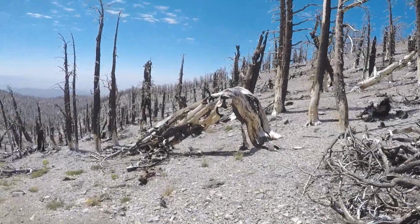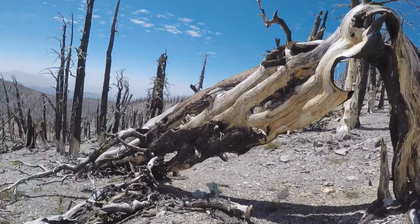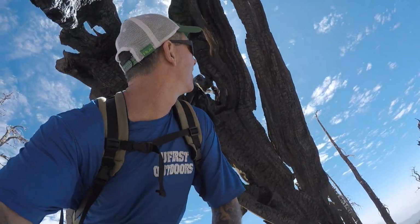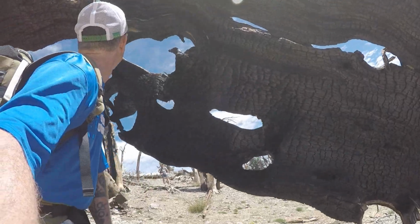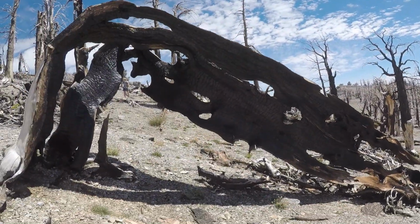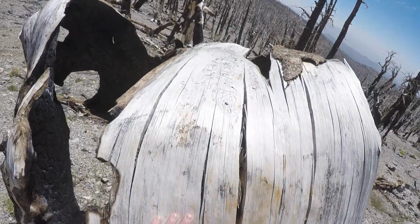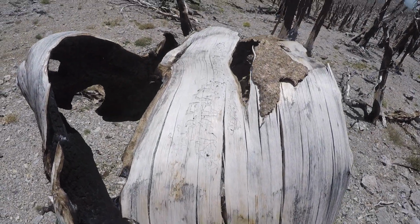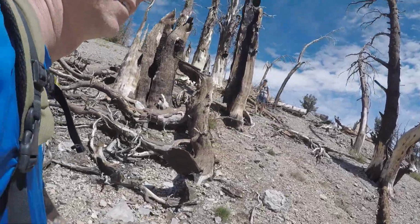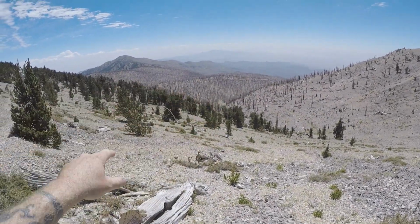Check this out. Tree folded over like that. Fire wreaked havoc. Alright. Woo! Well, now we're looking down on that section of burned Bristlecone forest.